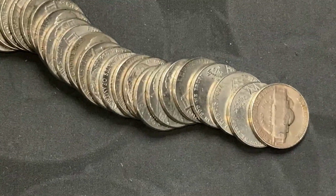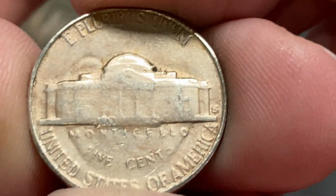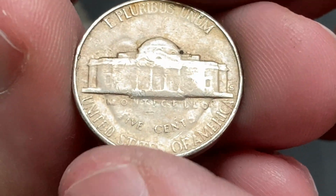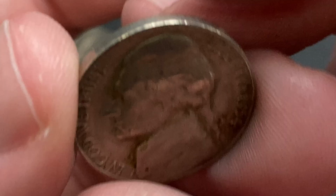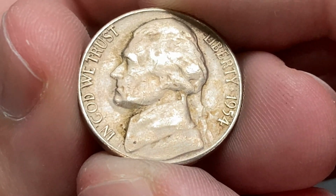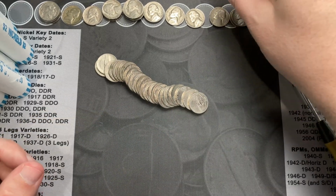Okay, I've made it to roll 42, and I've got a rare face mint mark here. It looks like it might be an S. Let's see. Yeah, that is a San Francisco mark. Let's flip it over and see what year we got. 1954. How about that? Nice. A 1954 S. Really cool.